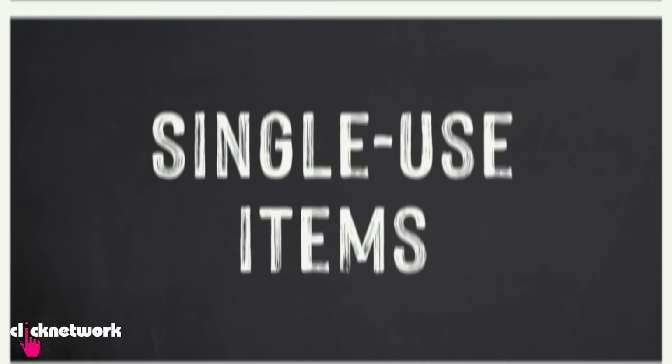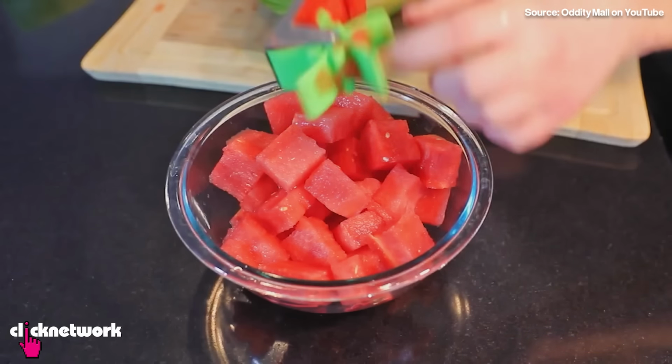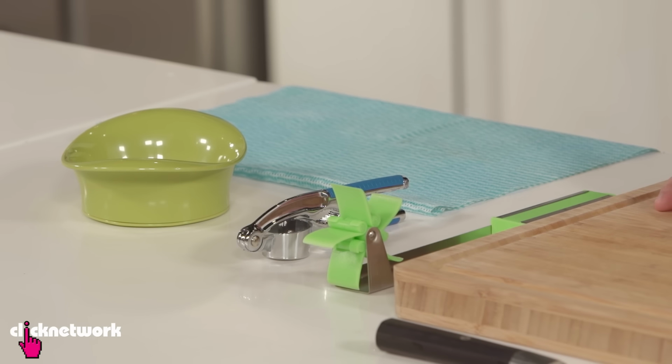Okay, before we end this episode, I want to talk a little bit about single-use items, things that you can only use for one purpose. A lot of these are quite affordable, and they come with videos, you see them online, they look kind of compelling, they do pretty amazing things. I've got three of them here, and we're going to evaluate how effective they are.